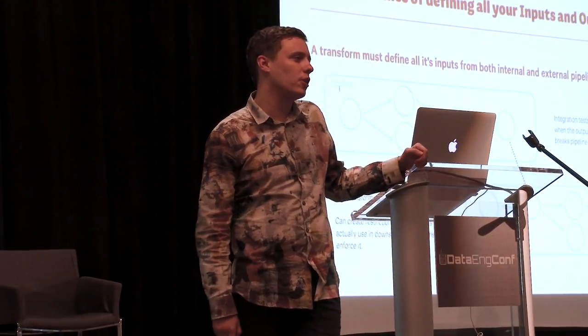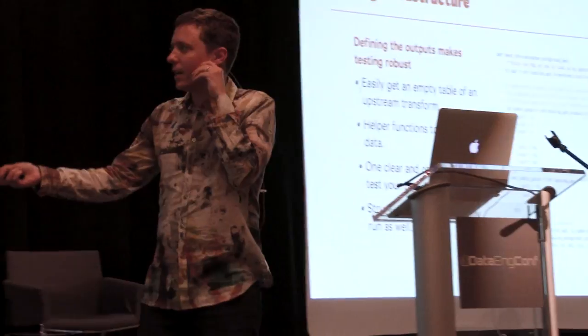Each one of these transforms is run in a Postgres transaction. We actually create the upstream tables in that transaction, and then run the transform, and then close that transaction and delete it. And we do that for every single one of these more than 800 transforms.